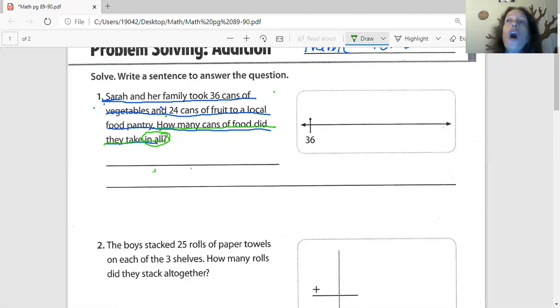Now, "in all," look at me. We have this. We want "in all." Is that addition or subtraction, Jamia? Subtraction. Look, this to this. Am I adding or subtracting? Adding, putting together, adding. Okay, so we know that our problem is going to have an addition sign in it.